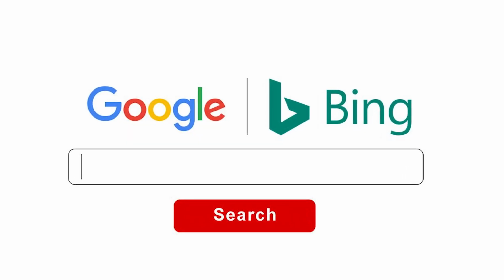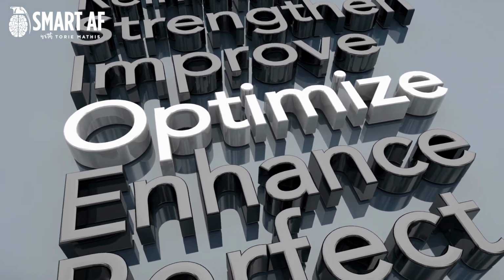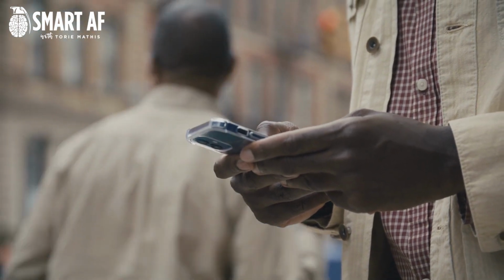And the best way to do this is through search engines like Google and Bing. To get started, you need to optimize your site for the right keywords. And this means doing some research on what people are searching for when they're searching for businesses like yours. Once you've found the right keywords, you can use them to write your content for your website.